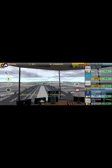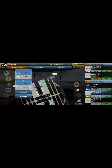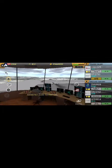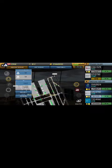Aeromexico 8767 cleared for pushback. Sky 12904 taxi to gate Alpha 5. Brook ground, Air Transat 4560 taxi to the gates. Brook Ground, Aeromexico 8767 ready to taxi. Aeromexico 8767, taxi to runway 34, left.